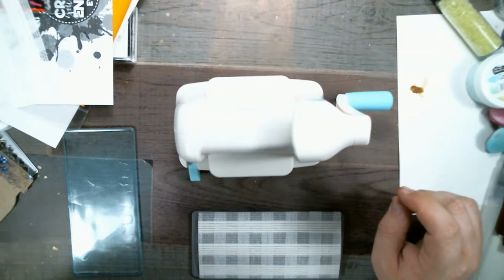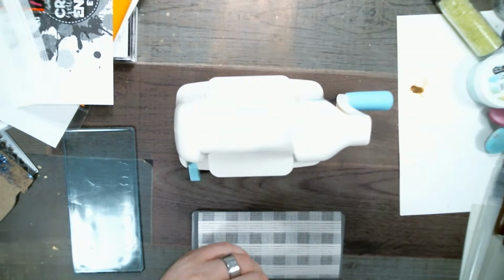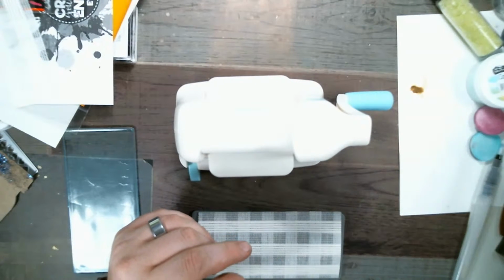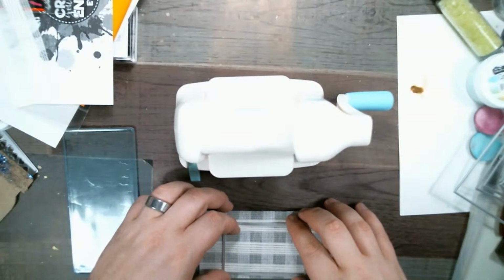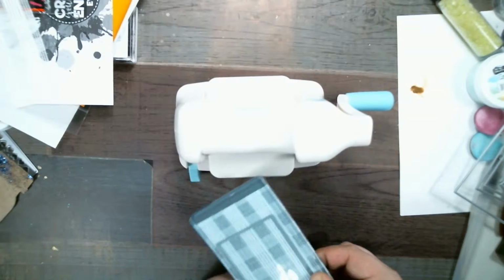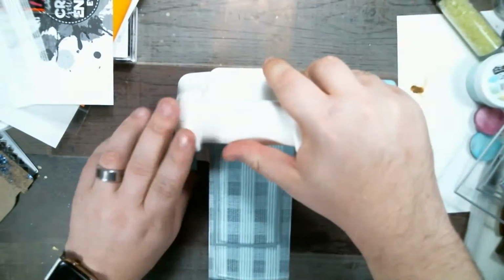So what was I saying now? I lost it, but let's go ahead and put this through so you can see how this works. I was saying something, and I can't remember now. All right, so let's pop this guy through this little machine that never sticks when it says it's supposed to.